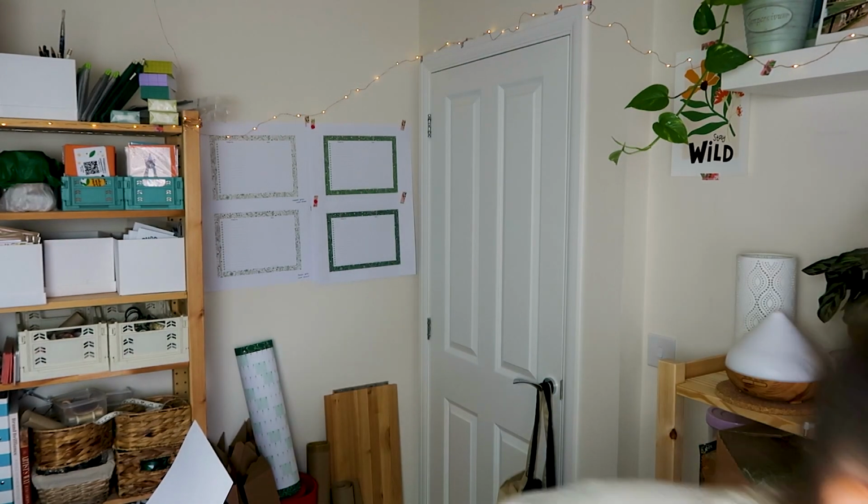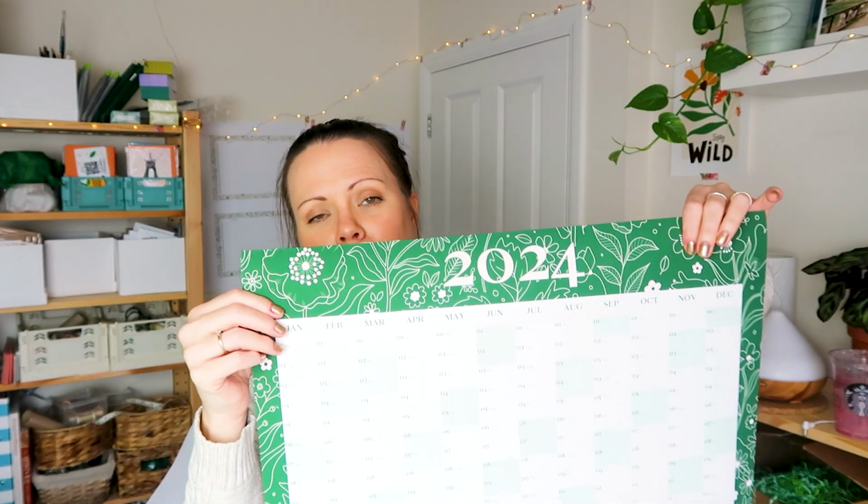I put on my Etsy shop the 2024 wall planners. I've got one here to show you guys. So obviously they come in 2 colourways. This is the green one. For those of you that are asking, I actually need to add this onto my website. I've done it on Etsy.